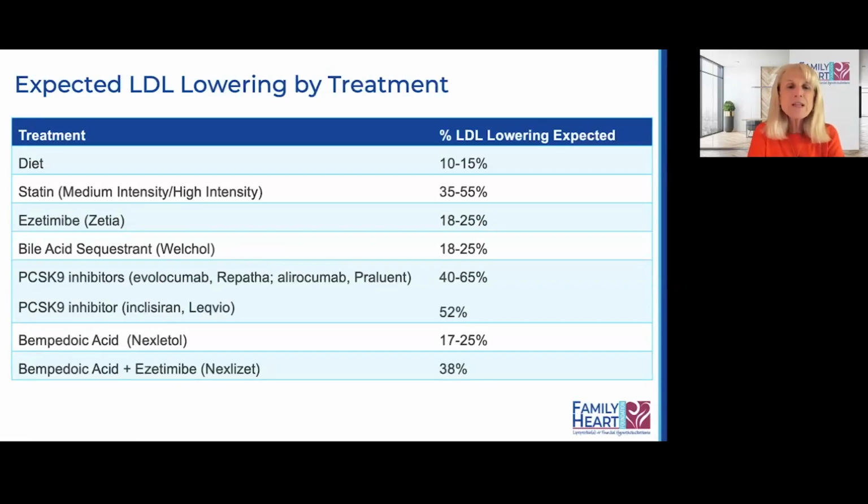And one thing to mention about bile acid sequestrants is these agents do not get into your bloodstream. They work in the intestines, and the only potential side effect is a little bit of gas with Welchol. They can be used during pregnancy. So that's an important thing for you to know, and lowers LDL by 18 to 25%.